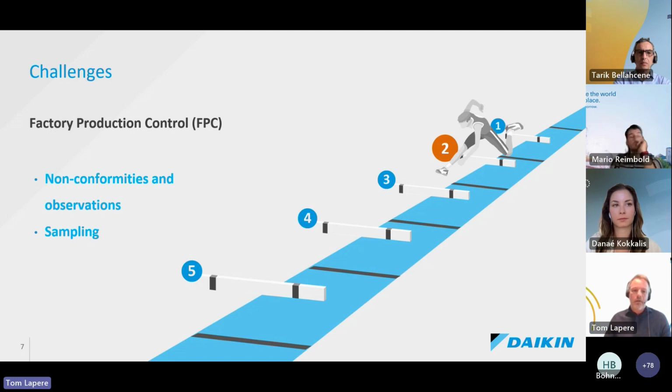When we then look at the Daikin challenge, we believe that it's a benefit to act on possible observations or non-conformities which have been reported by the auditor, as well as the sampling requirement we have to fulfill is a challenge. It's put there on the screen and already mentioned by Tariq and Mario. We need to make sure that when we have a split system which is sampled, the outdoor and indoor unit are both at the storage room of one of the factories, so that it's easy for the auditor to make the sampling at just one location.